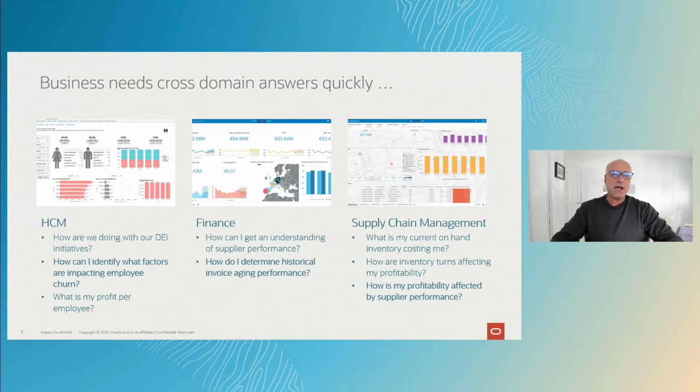They ask questions like, how can I identify what factors are impacting employee churn? Because they want to understand what changes to make to improve retention. Or, what's the average time taken for my invoices to be paid? This obviously indicates how efficient collections processes are and which are the best clients. Third, how's my profitability affected by the on-time and quality performance of suppliers? Again, an indication of supplier quality and reliability.